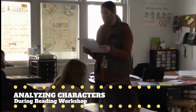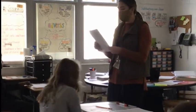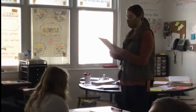Analyzing characters during reading workshop. Ms. Sarvis leads the class in a mini lesson on analyzing characters. The class works together during this engagement, and then students practice these same strategies during their independent reading, while she works with small groups.